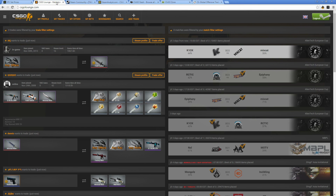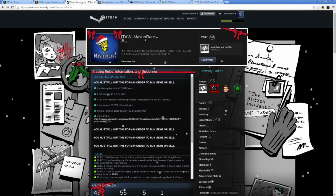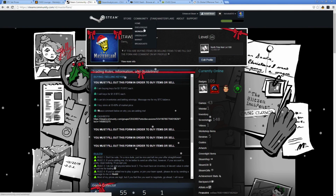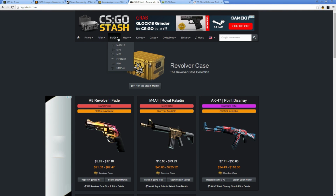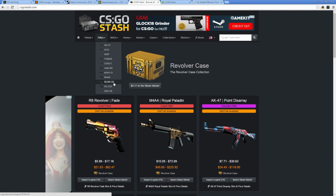So the sites are CSGO Lounge, your Steam community page, which we're going to be using for market and inventory showcase, your Steam Analyst page, which is going to be used for items such as StatTrak knives, which hold a very, very crazy market value, and CSGO Stash for finding exact values of weapons that you like.